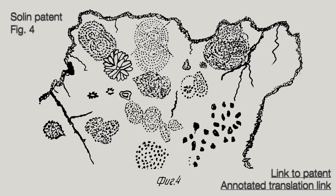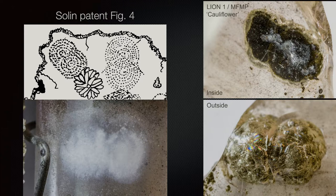This for me was hugely fascinating, because this meant that we had an author from Russian research who had concluded and had observed transmutation, and the structures that were doing the work were these, and they are effectively exactly equivalent, in my view, to the structures that we saw on the various Lion reactors.